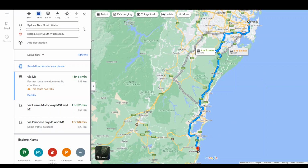Sydney to Kiama. And as you can see, the best route going towards Kiama is a coastal route which passes through a lot of good natural reserves and national parks, and then it reaches Kiama. So my plan was to travel to Kiama with this route, but I didn't want to take the same route on my way back to Sydney.